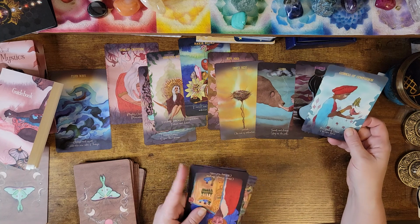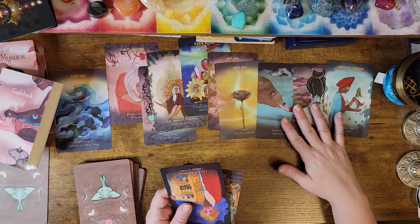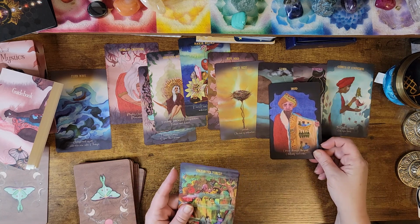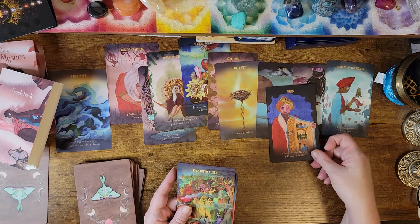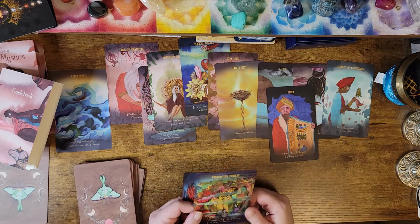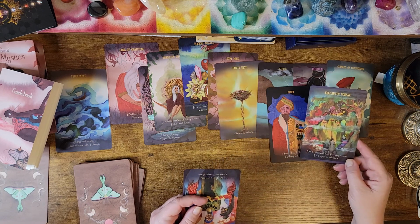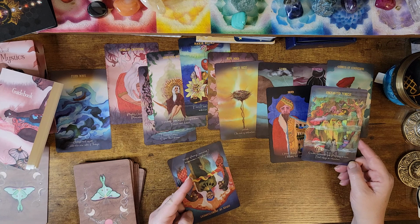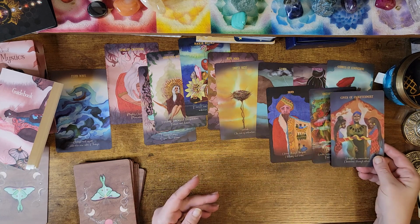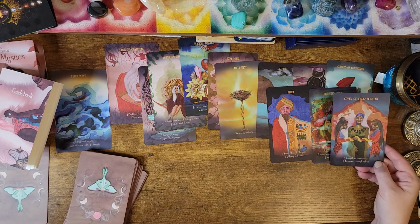Then we have the goddess of compassion, the guiding hand, and open heart. Druid, advice through the past, alchemy, and nadir. Enchanted forest, wonder surrounds you, mystery is near, find refuge in adventure. And coven of enlightenment, strength in camaraderie, ascension through others.